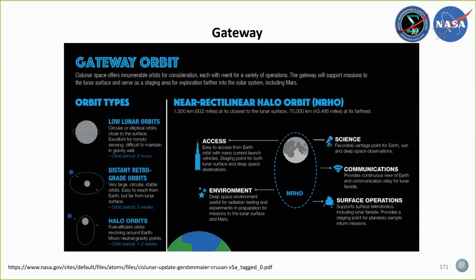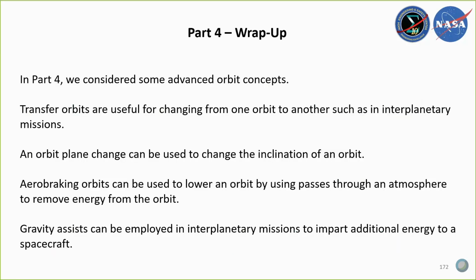And then finally with Gateway, Gateway is an outpost that's going to be used as a staging point to go down to the lunar surface, and just a little information here about what the benefits are of the type of orbit that Gateway is going to be in. So let's wrap up part 4 here and see if you have any questions.